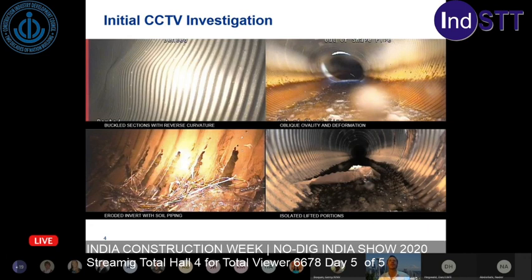We see invert erosion. Hey Dan, this is Rajat. We can't see the screen.